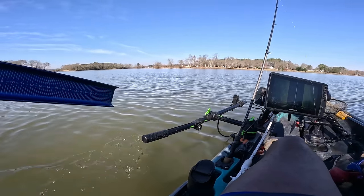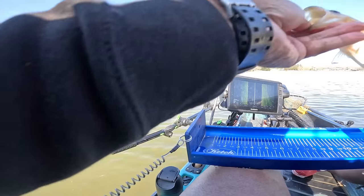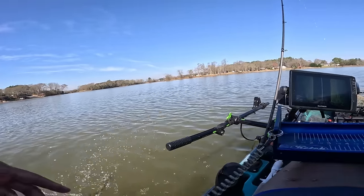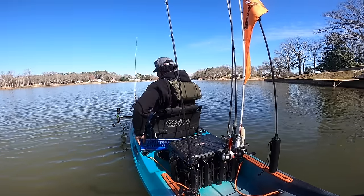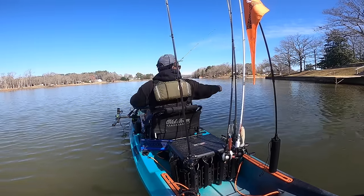I doubt this one is 11 inches. We'll measure them just for fun. No, he's 10. That's not gonna help us at all, but hey, it's the first fish. No clear view today. I'm not mad at it, honestly. I'm more thankful for it than anything.